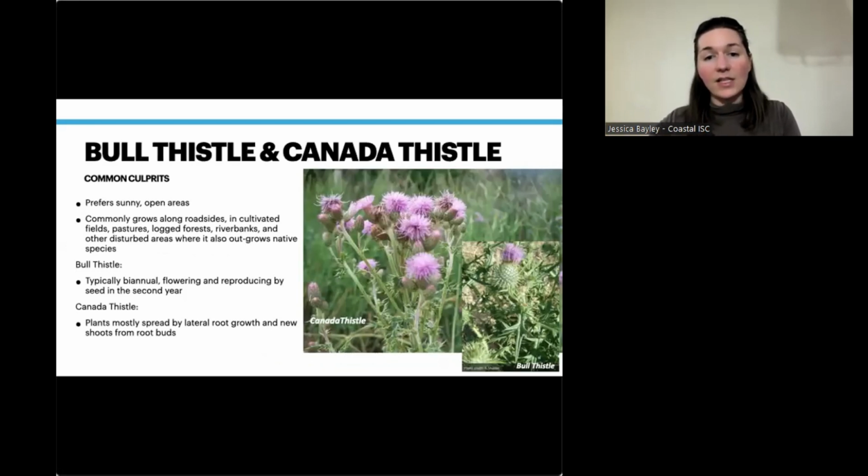Bull thistle and Canada thistle both have purple flowers. Bull thistle is quite aggressive looking and quite spiny. Canada thistle is slightly less aggressive looking. All thistles are a little bit aggressive looking. Canada thistle mostly spreads through lateral roots, and bull thistle reproduces through seeds primarily. So bull thistle can be dug out. Canada thistle, your best bet is to mow it continuously and really prevent it from going to seed. You can also dig it out, but you do need to be careful about the lateral roots, and sometimes that can trigger it to come back more aggressively.